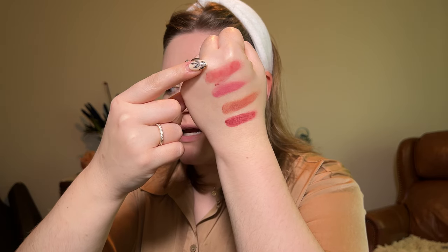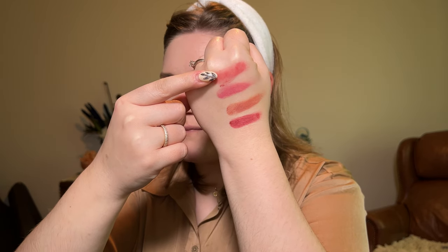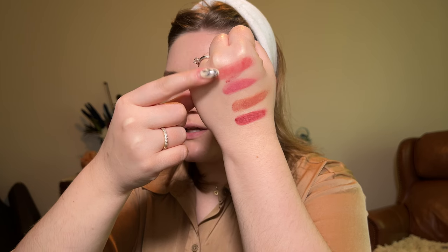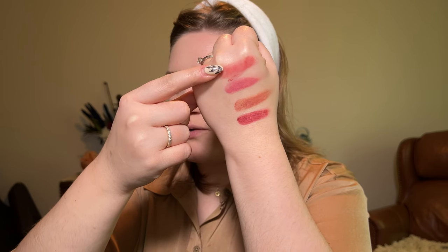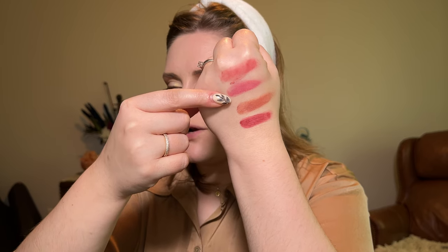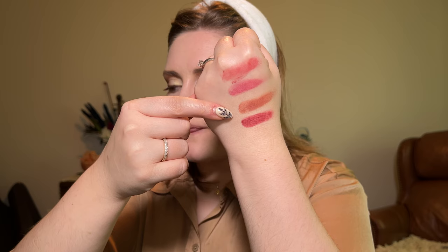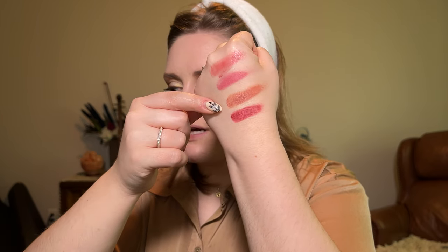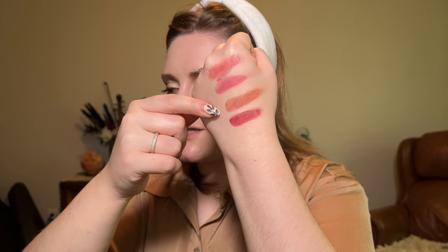This first one up here is Phytosurgeon's Fervor, and the second one is Beauty Pie Bare Blush. You can see that Fervor is a lot more peach and warm. Bare Blush is such a nice rosy pink. I think it would be pretty universally flattering. Then I have Phytosurgeon's Fume. This is my absolute everyday blush. It's just a nice toasty, roasty, toasty shade.